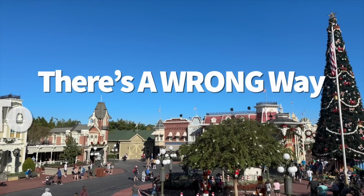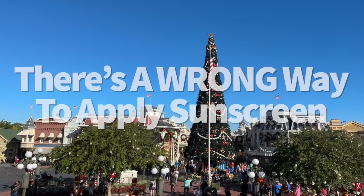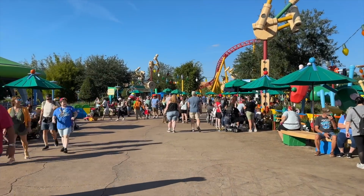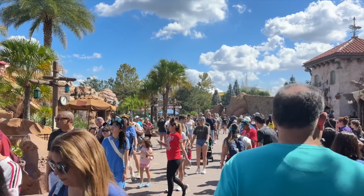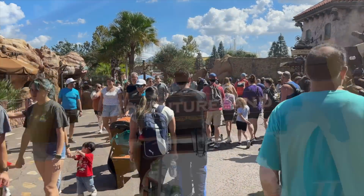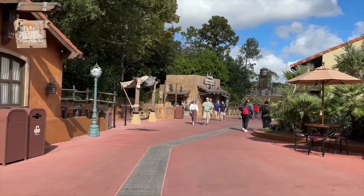Now, apparently there is a better, more efficient way to put on sunscreen to keep us from getting burnt to a crisp while wandering the parks, and I am not joking. This is very important. You can use the traditional sunscreen lotion as opposed to the powder or spray. Some of you may not want to hear that, but studies are starting to come out about how much more effective sunscreen lotion is over all the other varieties out there.